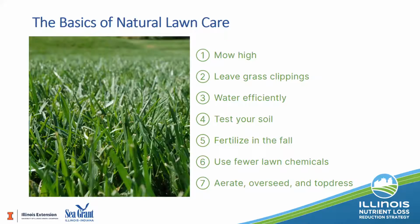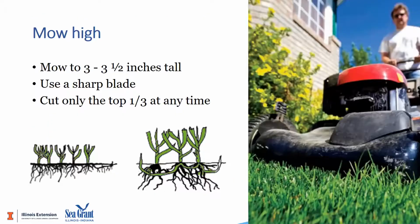We could talk about natural lawn care for a long time, but I thought today we should just cover the basics. We do have a website coming out that I will talk about at the end of my few slides here, where we have more in-depth information. We have the basics, which are the easier things you can do to get started in natural lawn care. And then the section on the website called In the Weeds is where you can get into the nitty gritty. If you're already doing these things, there are some extra steps you can take. So I'll run through these 7 steps pretty quickly, hopefully.